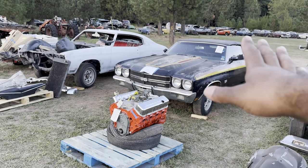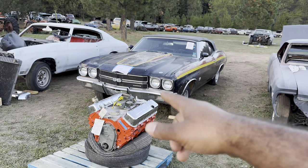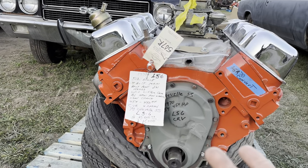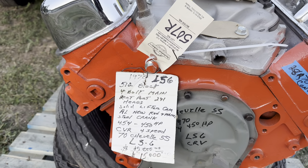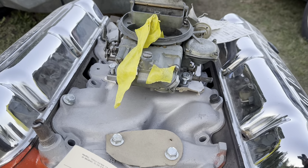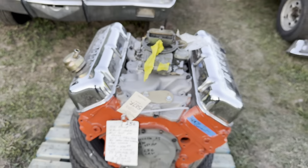So this is supposed to be an LS6 Chevelle, LS6 convertible four speed car. So here is with a 512 block LS6. Look at that real quick. So everything's correct. Correct Winters. Ooh, smacked my own phone. Got so excited. Okay, so correct Winters intake here. Heads are all done.